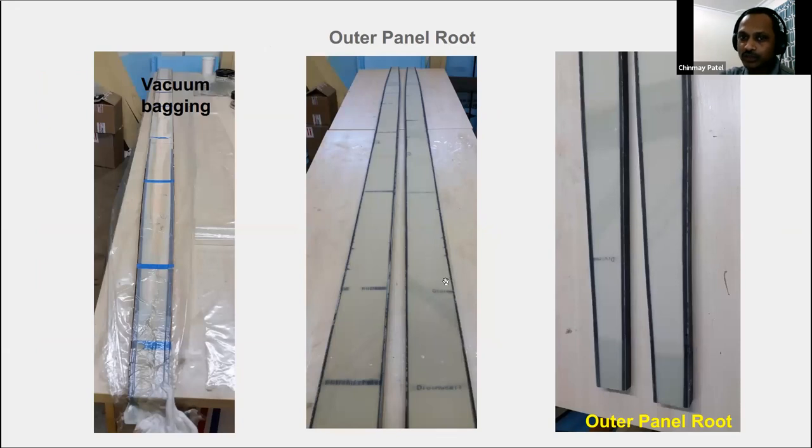So the bottom side of the spars is not glassed yet, but then the fiberglass encapsulates the carbon from all sides. And then the root has some taper to it so that I can insert it easily like a sailplane joint into the center section. The picture on the right shows the center section, the outer panel root where you can see the taper.